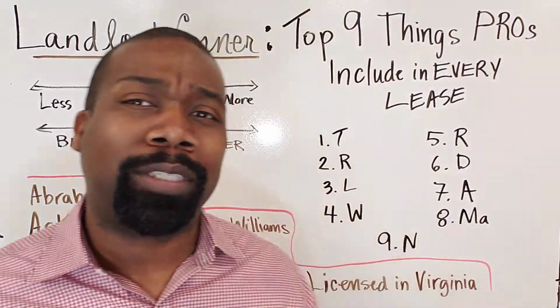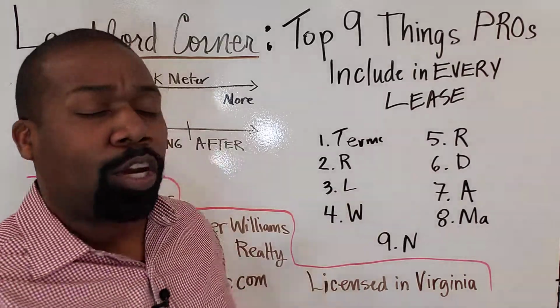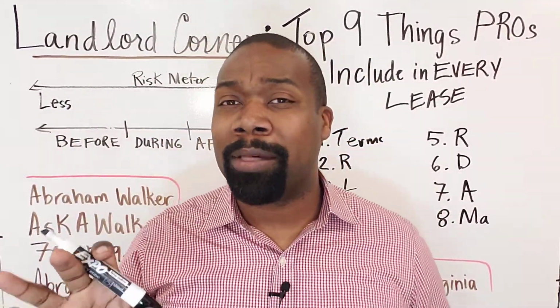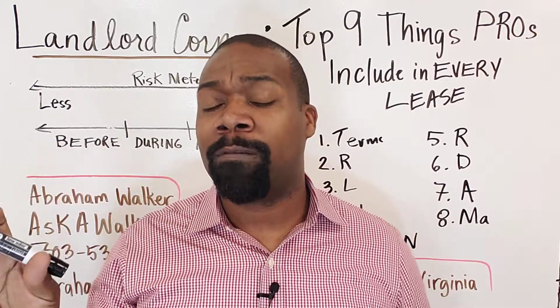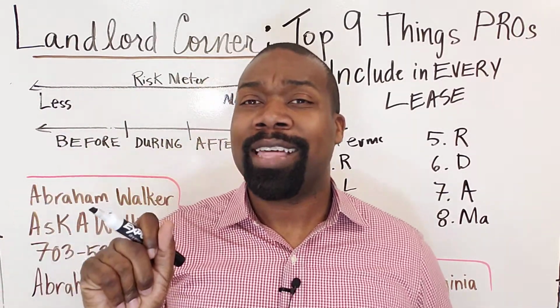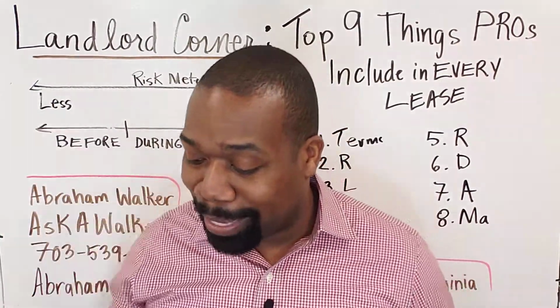The first thing a pro puts into their lease is terms, right? And so you want to spell out these terms. You want to be very specific. First of all, you want to talk about the overall amount that the individual is going to pay. So if it's a 12-month lease, you want to multiply those monthly payments by 12 to get that complete term, and you want to have how much they're going to pay on a monthly basis.